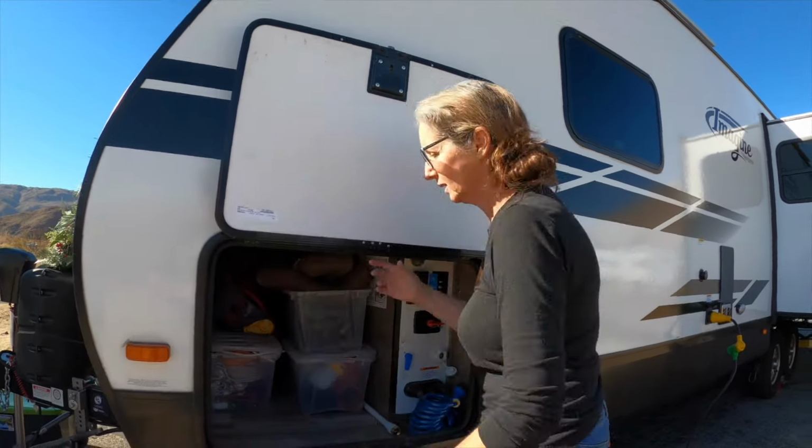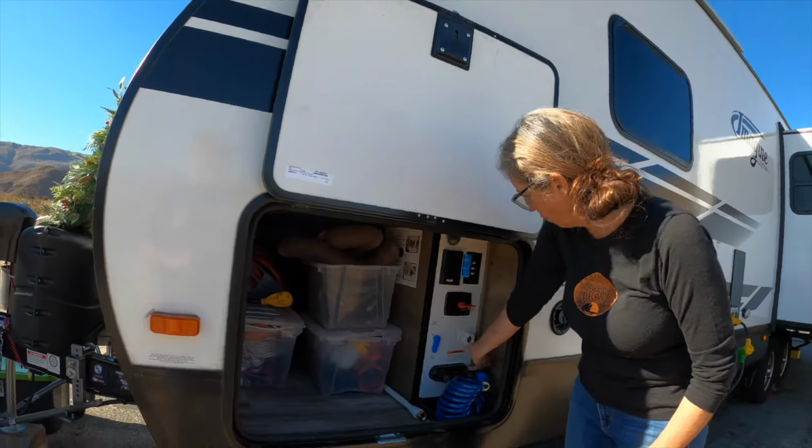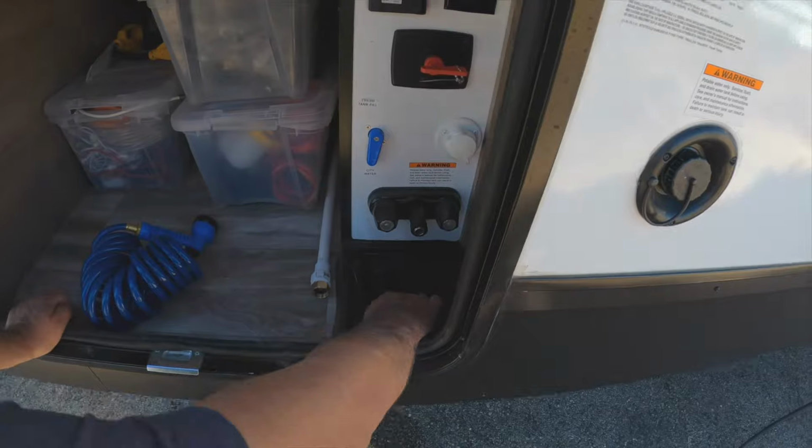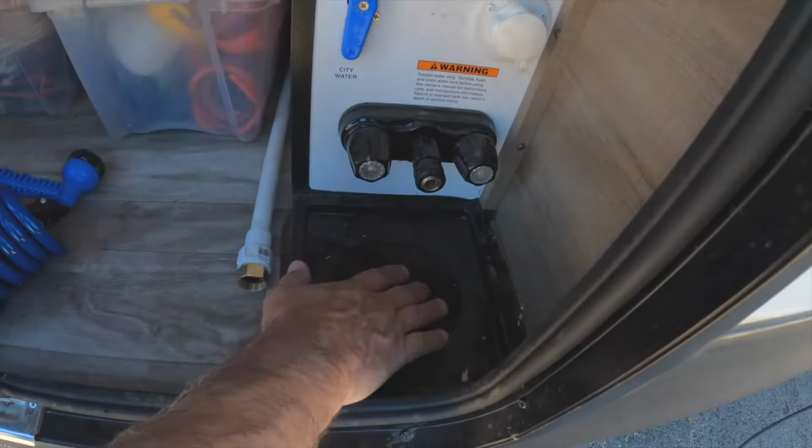On this side, this is the freshwater connect. If you could put that back, I had it on. Yes. And it's really cool because it's not on the outside. It comes through a little hole right here, and then it has a little cover that closes on it.